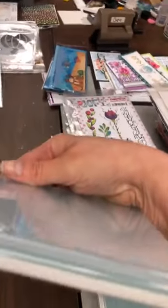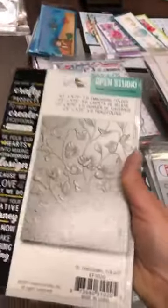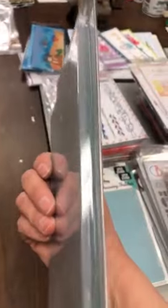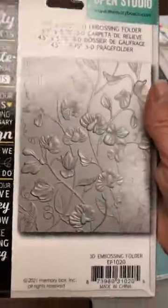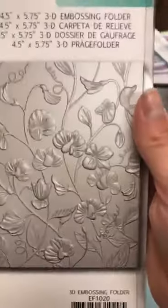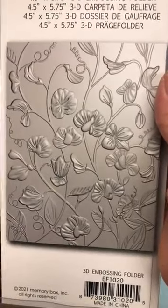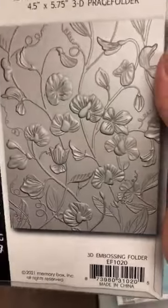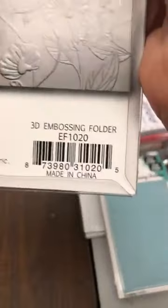OK? Sont des 3 dimensions aussi. Sont épais. Donc, je suggère quand tu le mets dans ton Big Shot que tu l'enlèves une plaque. So remember, if you're going to run this through your Big Shot, you're probably going to have to take out one plate, okay? And you can see how beautiful and how much dimension you're going to get from this. All right? So this one is called Embossing Folder.